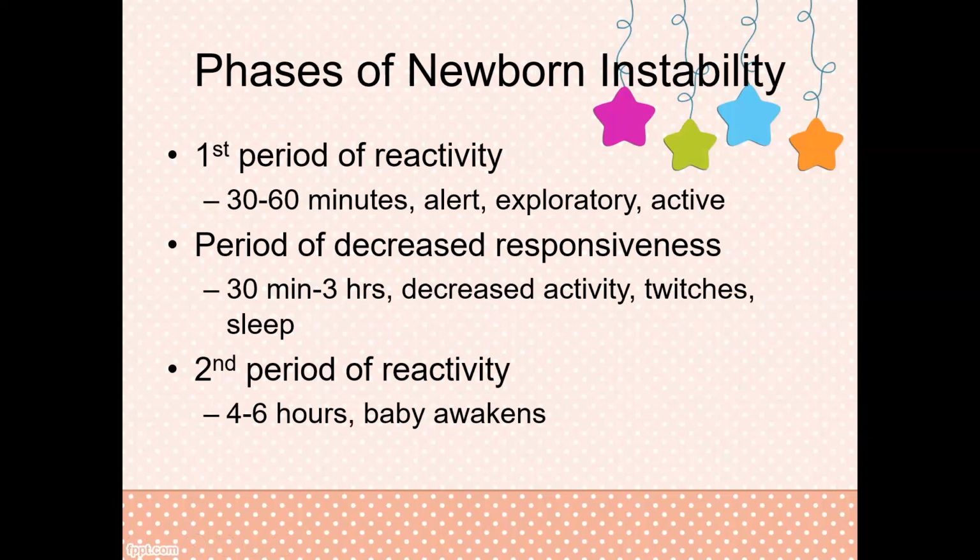The next thing I want to talk about are phases of newborn instability. Basically, this is a transition. When this baby first comes out, this is called the first period of reactivity. It's within the first 30 minutes to an hour after birth. This baby is alert, active, engaged, exploratory, finding a food source, and taking in their initial environment. Then that is followed by a period of decreased responsiveness.